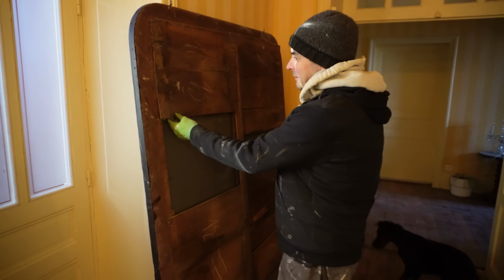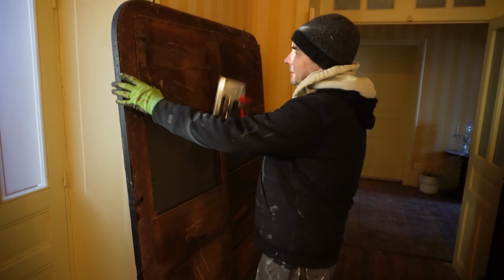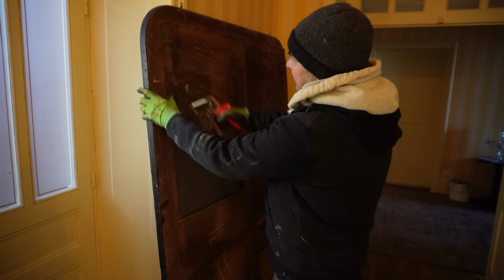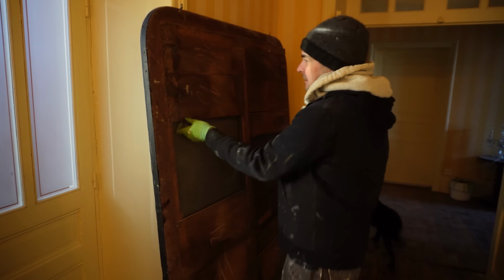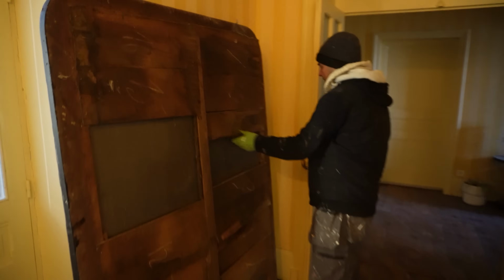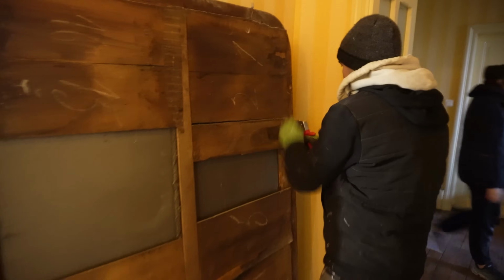Right, I'm just repairing this woodwork on the back of the mirror now. I'm just using a staple gun to tack that back into place, like so, just to make it as sturdy as we can before we put it back on the wall.